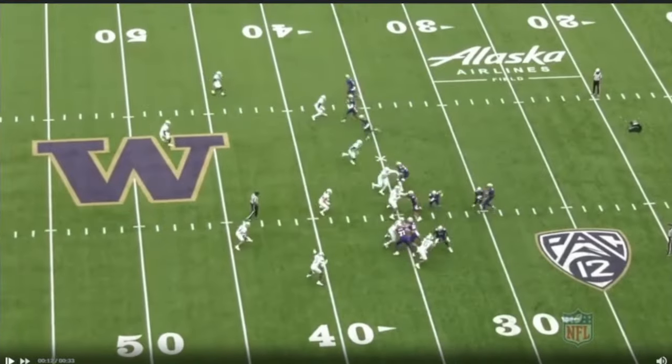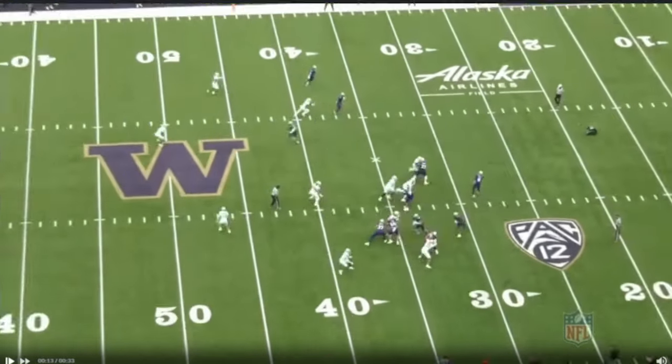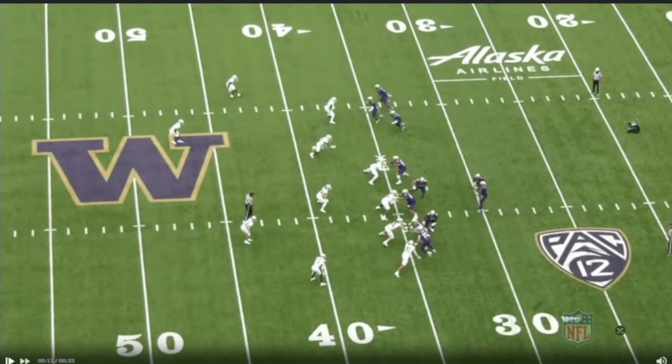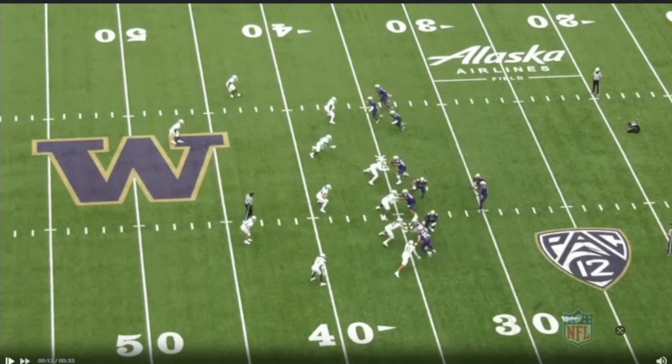Like the read right here. So we've got kind of a three-man concept here. I'm not sure why both of these guys are kind of turning, but we've got an out, a hook, and a corner. Okay, so the first thing that we're doing is we're seeing the corner off. Once the corner's off, I'm coming out and I'm thinking this one first off of this linebacker.